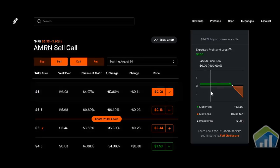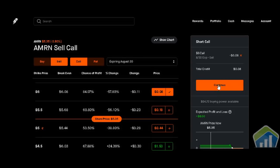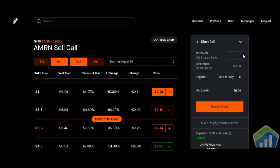So hopefully I showed you guys how to do your covered call. Obviously you would just click on the continue button. One contract equals 100 shares. So if you have 10 contracts, it's going to equal 1,000 shares. Limit price anywhere from 7 cent to 8 cent. Right now it's saying 8 cent, expires for the day, minimum credit $8, review order, click on that, and there you go, right?